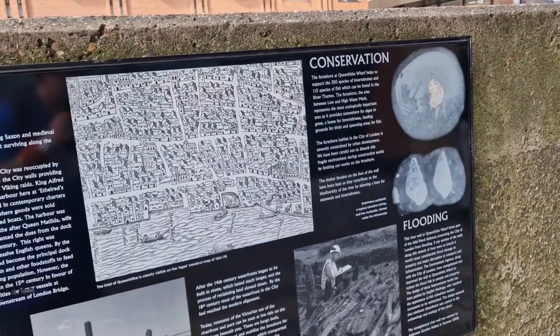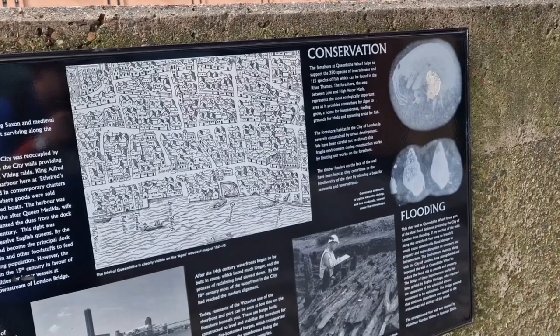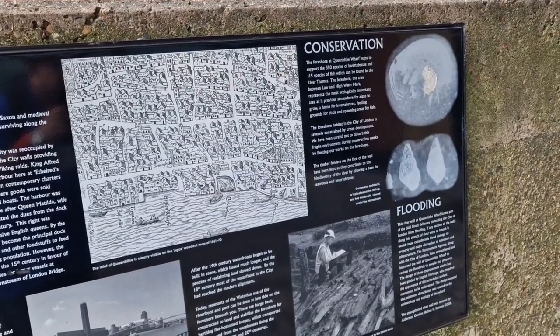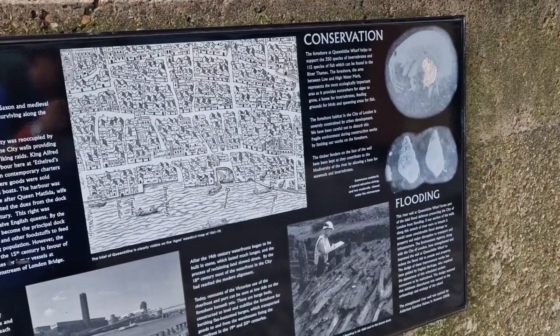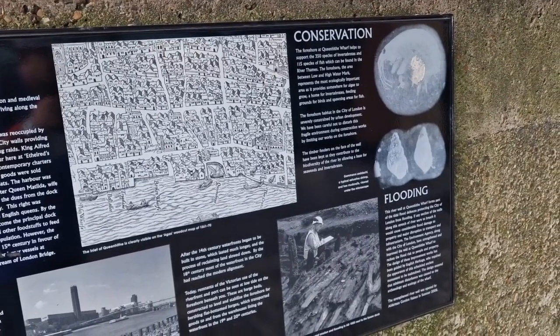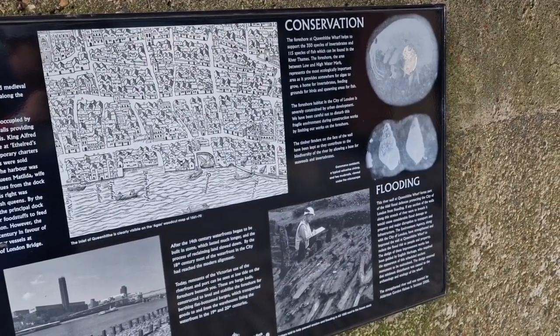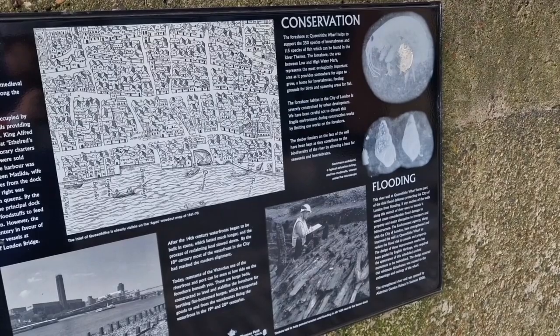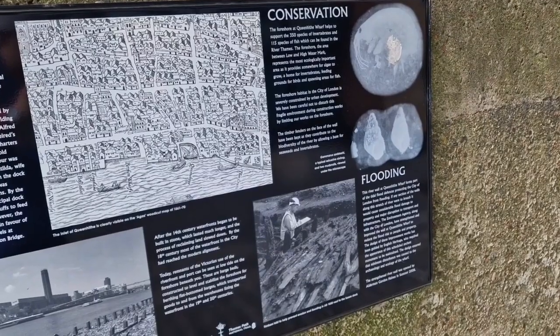The foreshore habitat in the City of London is severely constrained by urban developments. We've been careful not to disturb this fragile environment during the construction works by limiting our works on the foreshore. The timber fenders on the face of the wall have been kept as they contribute to the biodiversity of the river by allowing a base for seaweeds and invertebrates.